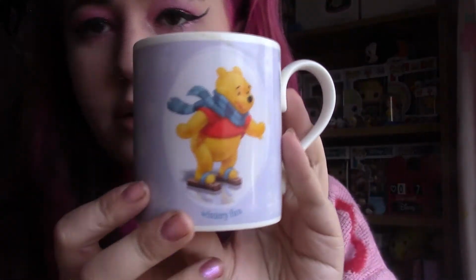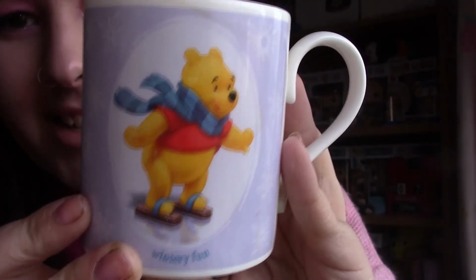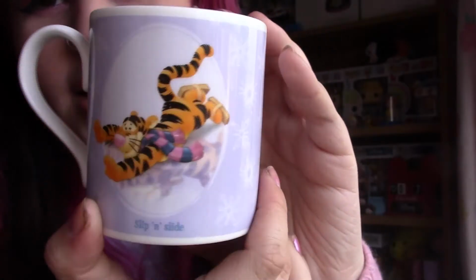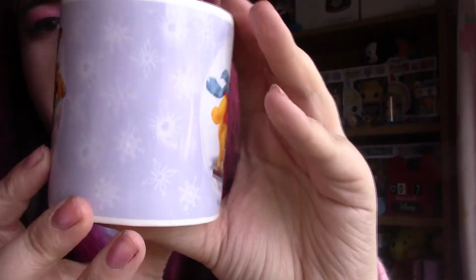So yeah. And the next three are all ones I found in charity shops, so I'm not sure where they originally came from. But this one, it's got Pooh on some makeshift ice skates, I think they are. Looks like he's going ice skating or something. And on the other side it's got Eeyore. It looks like he's sliding along the ice on his belly. So it's a very wintry themed mug.